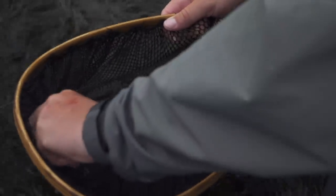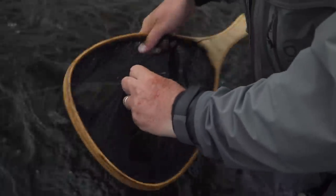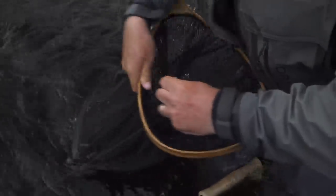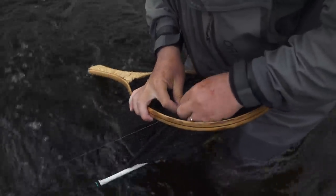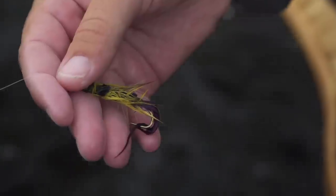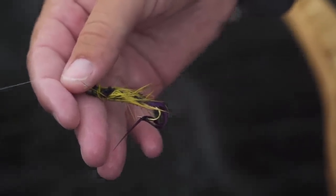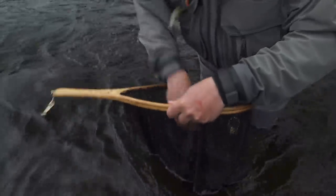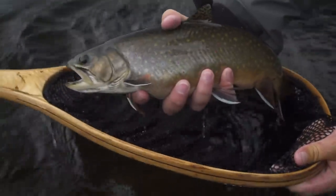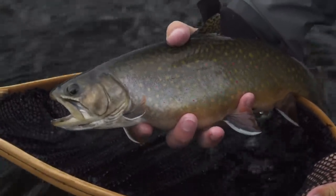Okay, so the fly has already popped out. We went from a natural looking woolly bugger, very organic colors, greens and browns, and switched it to something big, heavy, gaudy. That's what did it. Let's see if I can show you this beautiful brookie. Fantastic fish of the Albany River. Look how fat he is.